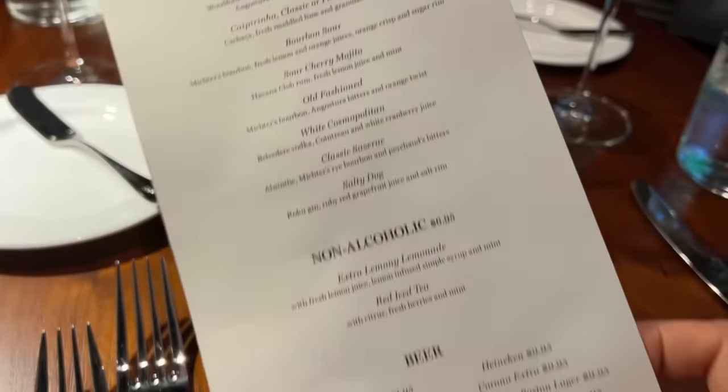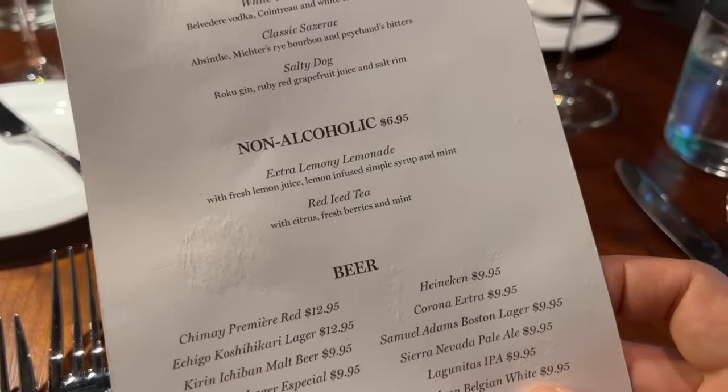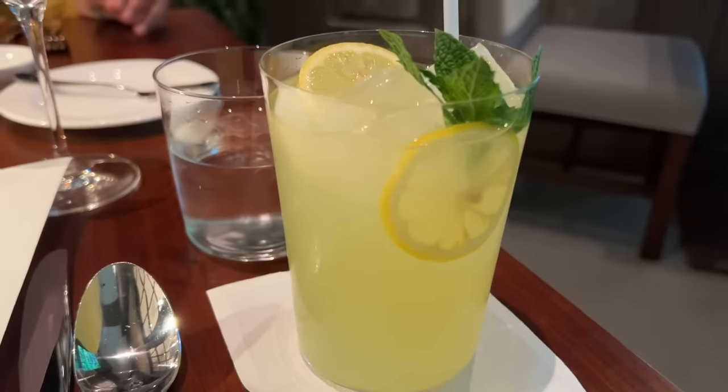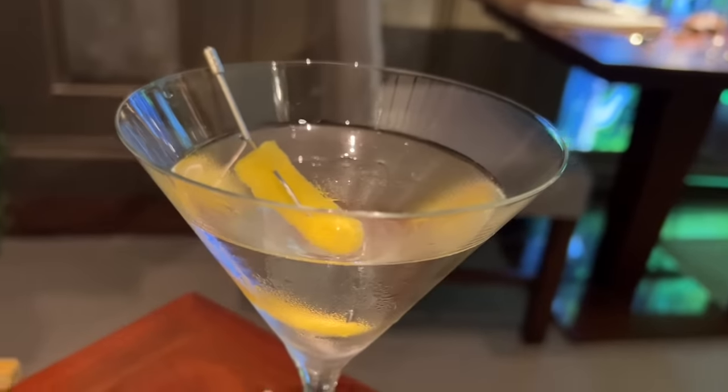And I'm going to get the extra lemony lemonade. Fresh lemon juice, simple syrup, and mint. Hi. One lemony lemonade. Thank you. This is the extra lemony lemonade, a non-alcoholic drink full of lemons. And you've got the Marthatini. I do. The menu said it would be shaken tableside, and our server just brought it to me as is. I can't wait to try it. It is so clean, very lemony, but light. It's a delicious martini. Yeah, that's lemony. That's extra lemony.